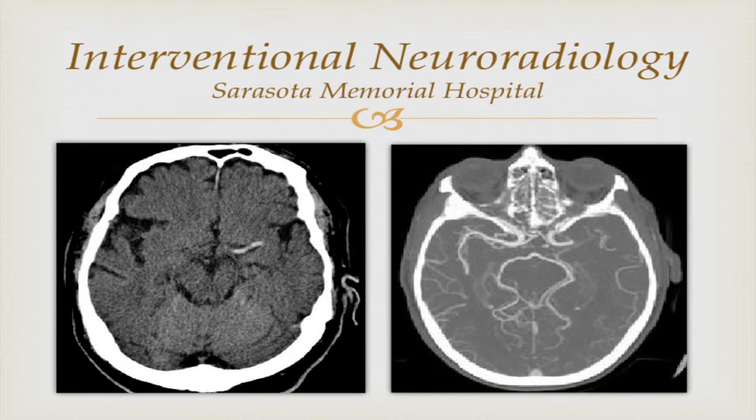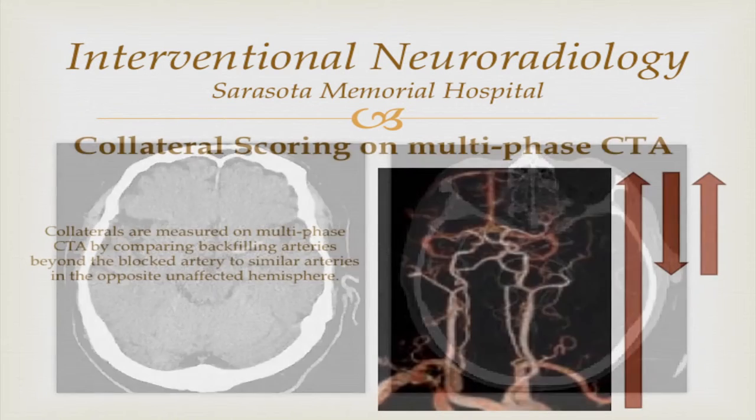So here is a non-contrast head CT. This is showing a hyperdense MCA sign. So that's really the only time that you should go ahead with thrombectomy without having a CTA. If you see this, you may or may not care about that because you already know there's a thrombus there. And here is the correlative CTA showing the M1 here is cut off.